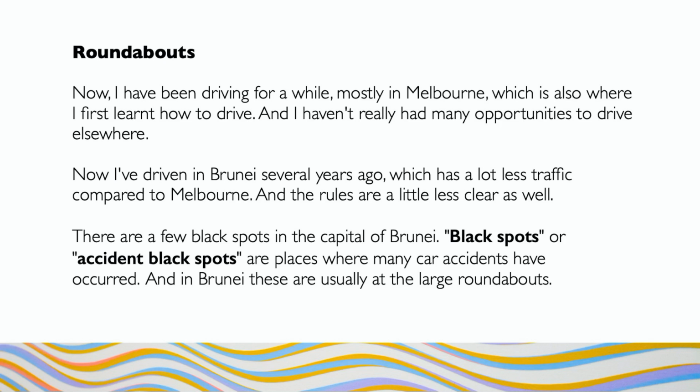Now, I've been driving for a while, mostly in Melbourne, which is also where I first learnt how to drive, and I haven't really had many opportunities to drive elsewhere. Now, I've driven in Brunei several years ago, which has a lot less traffic compared to Melbourne, and the rules are a little less clear as well. There are a few black spots in the capital of Brunei. So, black spots or accident black spots are places where many car accidents have occurred. And in Brunei, these are usually at the large roundabouts.